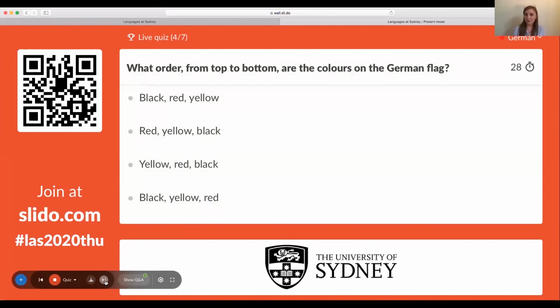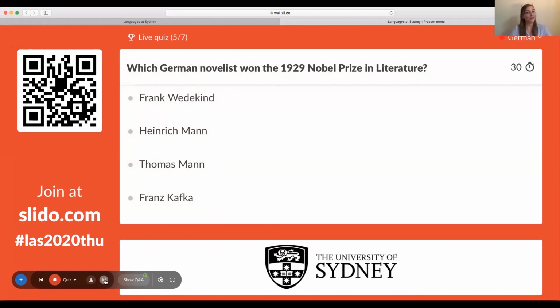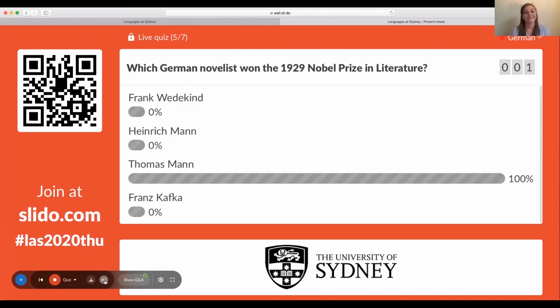Okay, what order from top to bottom are the colors on the German flag? Honestly, I struggled with this one when I had to think about it. Tougher than you expect. All right, question 5. Which German novelist won the 1929 Nobel Prize in Literature? Tip, if you do take Weimar Germany as a cultural unit at university, you will find out the answer to this one. Well done.